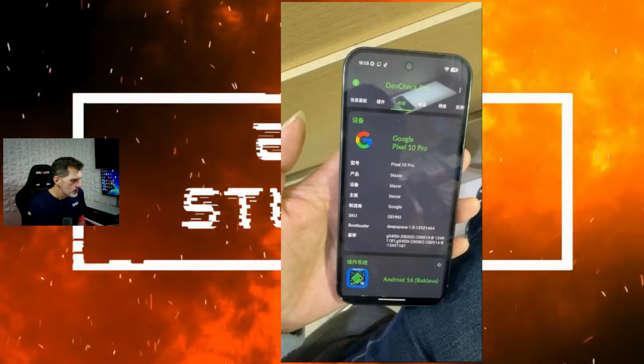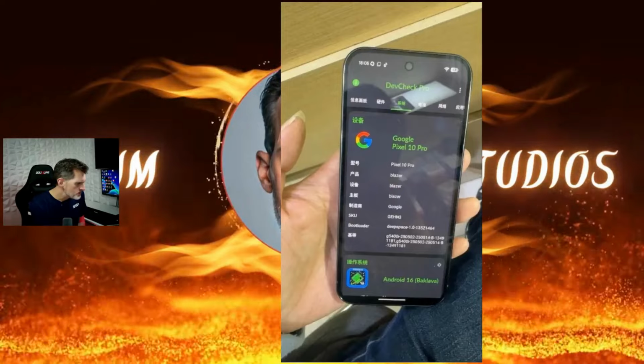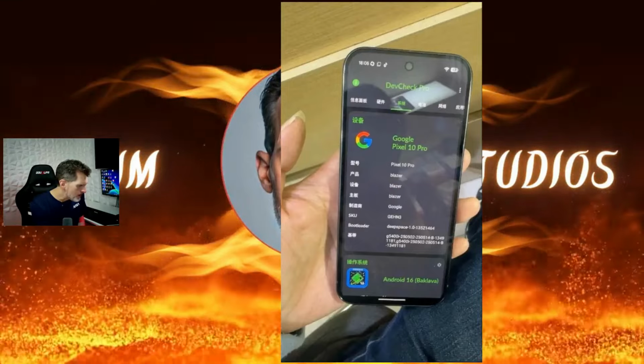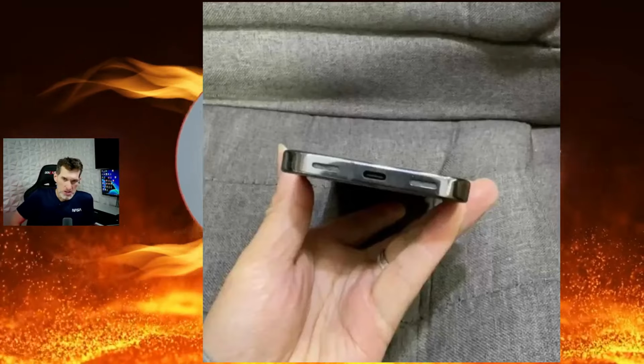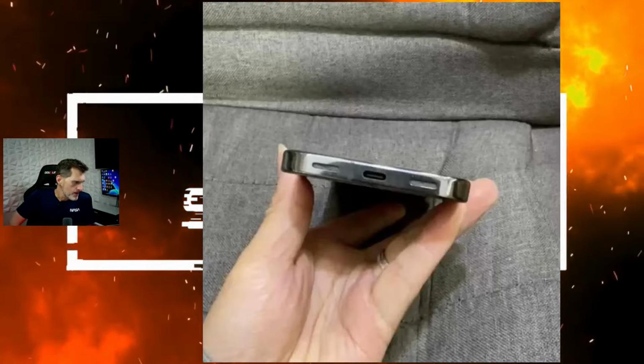Now, let's go to this right here. Let me show you this. So let's get to the body of it. Here is the bottom part. Now this is the bottom, this is the smaller Pixel, so it will look a little smaller in the hand.